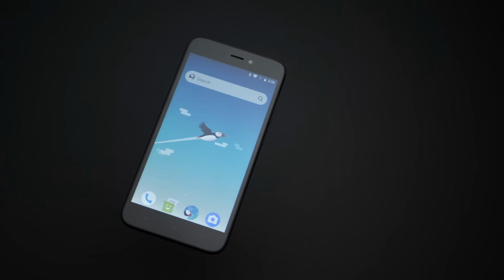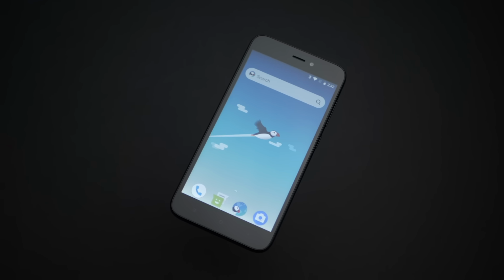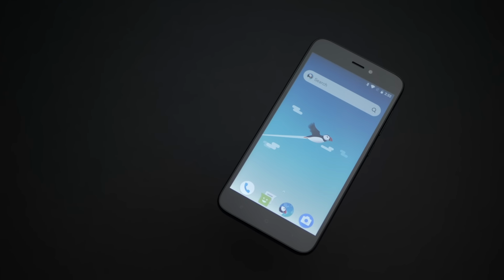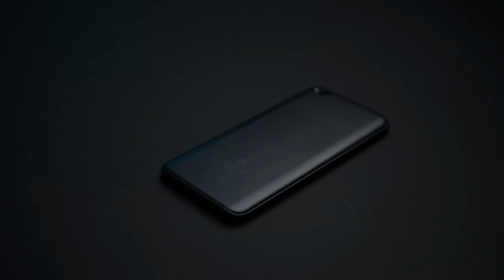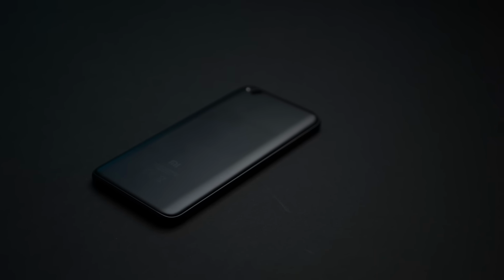Puffin OS is currently in a beta stage and can be flashed on a few reference devices like the Redmi Go and the Nokia One, both of which cost well below 100 euros here in Germany. That choice of early hardware gives you a pretty good idea of who the platform is targeting: users in developing markets who are probably deciding to pick up their first internet-enabled device.